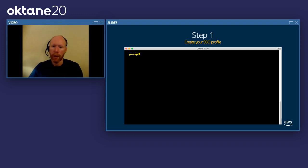So you're going to install version 2 of the AWS CLI, and there's public documents out there on how to do that install for Windows, Linux, and Mac. The first thing you're going to do is actually configure the SSO product at the command line. So the AWS configure SSO command.